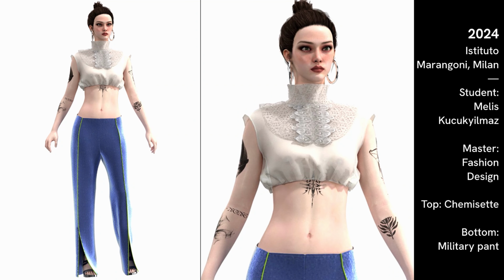What I really love about this, personally, is that, first of all, she really felt creative because the top is the camisette 1840. The bottom are military pants, probably 1960. But she put tattoos on the avatar, and she brought very old styles into contemporary times.